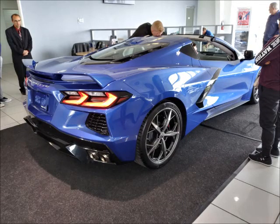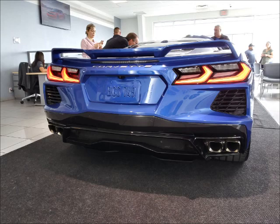Again, I've got some pictures here of each car so that you can start getting acclimated as to what they look like.